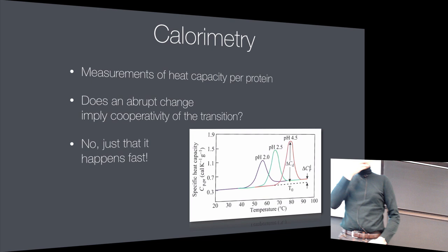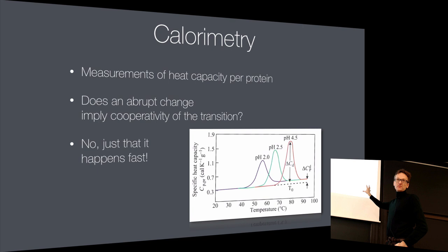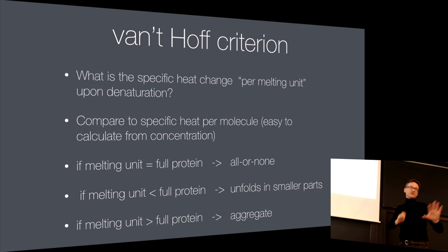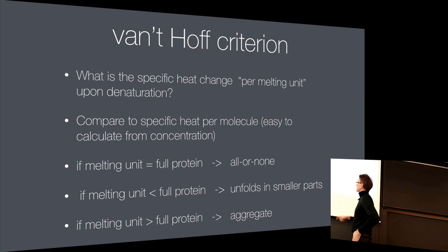So based on this, if you know how much protein there is in this particular test tube, and we know how much energy we're putting in, then we know the folding or melting energy. That's the same thing, different signs. Per unit of protein, per molecule, right? Because we can count the molecules. And then we need to find some way to measure how much is the energy per melting unit or per folding unit. We don't know that yet, but assuming that we had such a method, then we could compare. If the amount of energy per melting unit is the same as one whole protein, which we get from the previous plot, then it's all or none, in the sense that you need one protein molecule at a time folding.